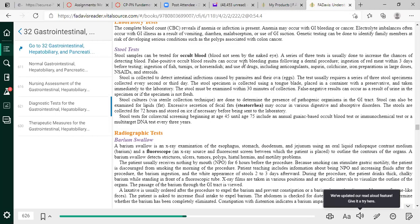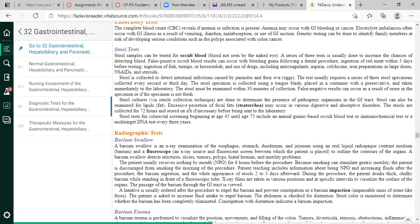And steatorrhea is fat in the stool, where you actually see fat in the patient's stool. And it also informs you all.